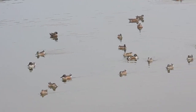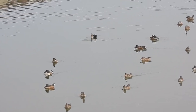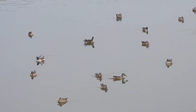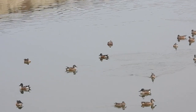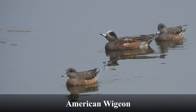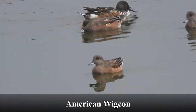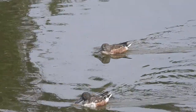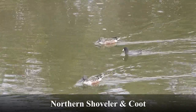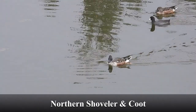Here is a nice flock of winter ducks. These are shovelers and a few widgeons, both of which spend the winter in California. These are American widgeons. If I'm lucky, I'll pick up a Eurasian widgeon, which occasionally winter here also. Here are two male shovelers accompanied by a coot. The shovelers look like they haven't yet finished molting. They'll be a lot prettier once they get all their new feathers in.